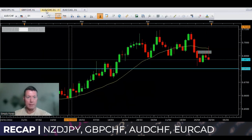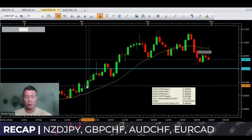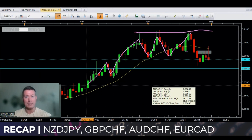Next one, guys, this was the Aussie dollar against the Swiss franc. Okay, so we were trying to short this market. As you can see, price was in an uptrend, but again, higher highs were not being made. So this again tells me price is breaking down. And then sure enough, we get a row of negative red candles that break all of these lows.